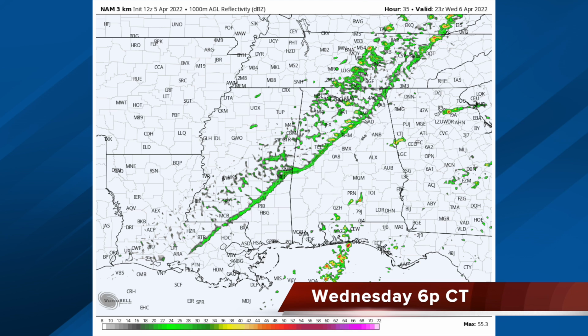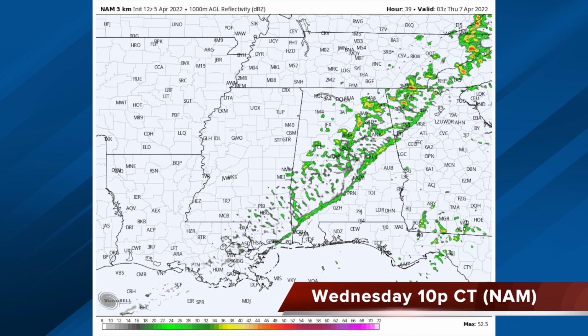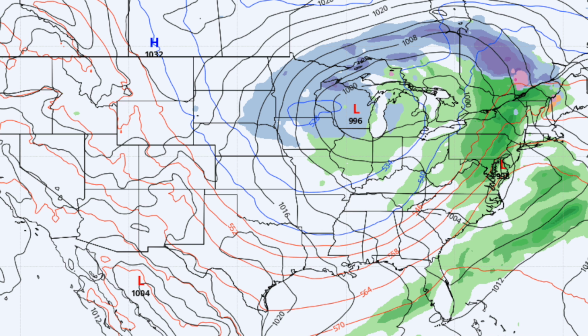This is 6 o'clock tomorrow evening. The band of storms coming through Tuscaloosa, Birmingham, approaching Gadsden. And then by 10 o'clock, the main band of storms from near Wedowee down to about Montgomery and north of Mobile. So that's the progression of the storms coming through the state tomorrow night. And after that, will be dry on Thursday, but noticeably cooler.